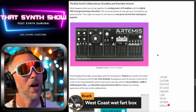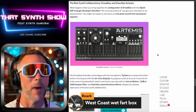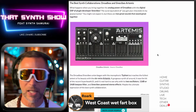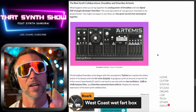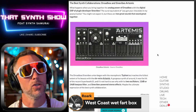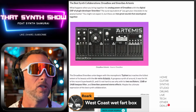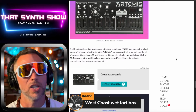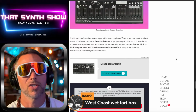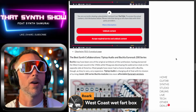Gorgeous synth, 2 oscillators, 12 dB or 24 low pass filters, Sine Vibes powered effects. If you got a Korg Minilogue XD, Prologue, Nu:Tekt, whatever you want to call that other one is, if you got that, you know that Sine Vibes brings absolutely extraordinary digital effects suites. And that's what's powering this baby. So that's cool. It's expensive. It's like 1,300 bones. But if you got cash, bless yourself and go pick one up. So that's very cool, man. I thought that was a cool article.